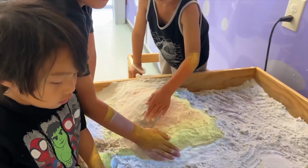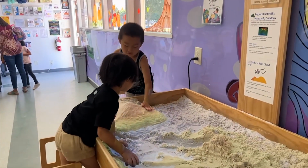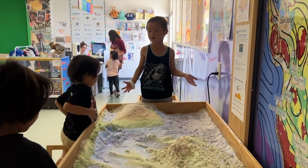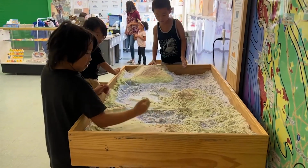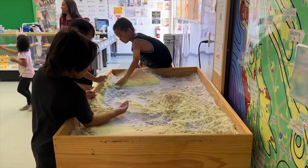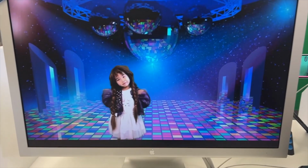What are you guys making now? No more volcano? No more volcano, huh? Where's the monster truck? It's a monster truck now? Where's the monster truck, right? Which one? Where are they? Right here? Wait, there were monster trucks in there? Yeah, in the pit. Did someone take it? I don't know either.